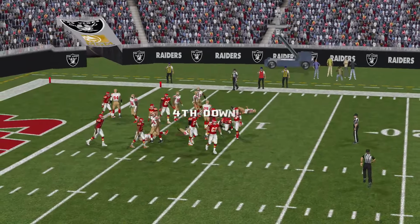The 49ers will start the drive at the 47-yard line. First and 10.